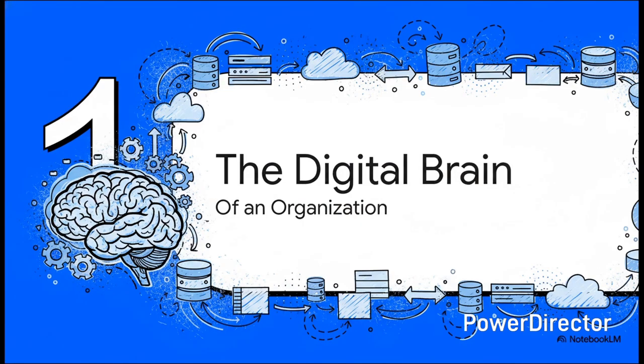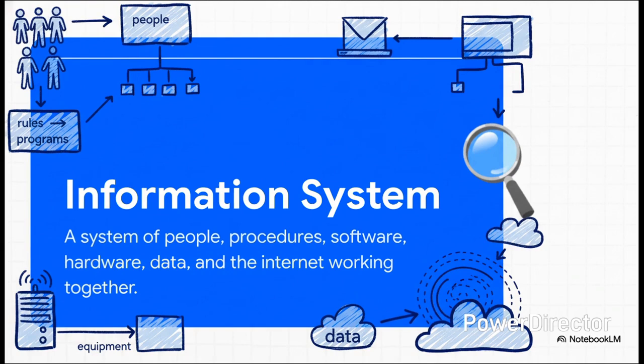And in doing that, we're going to see how a modern organization, well, how it actually thinks. Okay, so to really get this journey, we first need to peek inside what I like to call the company's digital brain. So, this digital brain, it has a formal name, an information system. But here's the thing, it's not just about computers and code. Not at all. It's way more than that. You got to think of it like a whole ecosystem. You've got people, rules, software, hardware, data, and they're all working together.